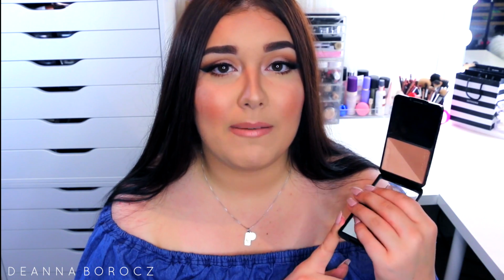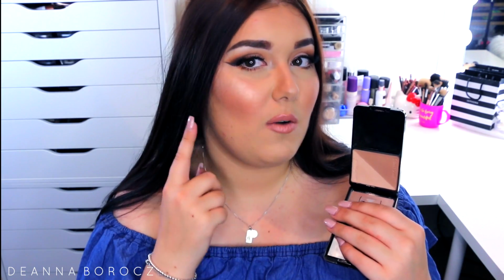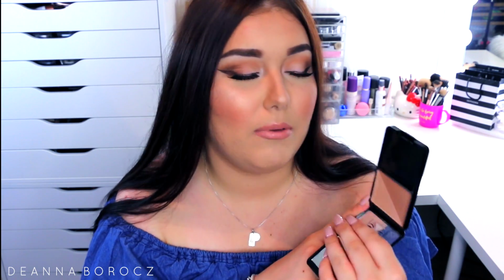I have both light and medium. The light one is way too gray toned and ashy on my skin tone, so that's why I actually like the medium one more. It pulls more warm toned, but it doesn't look orange or too unnatural on the skin, so that's kind of what I'm wearing now. It looks gorgeous. It blends out so nicely.